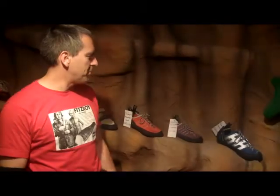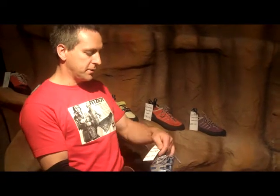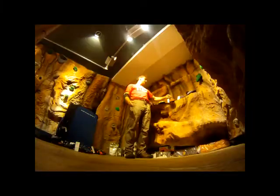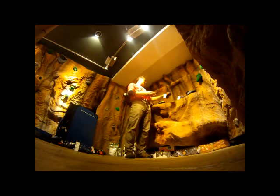Okay, here we have the Scarpa range. Starting with the Vantage, good for beginners up to intermediate level. Very well made, great price, £65. Going up we have the Thunder in the men's and the women's. This is a great all day cragging shoe. Very well made, decent price again.